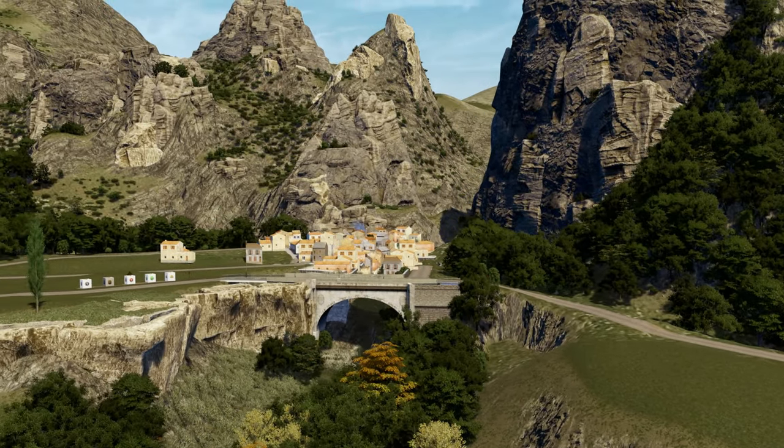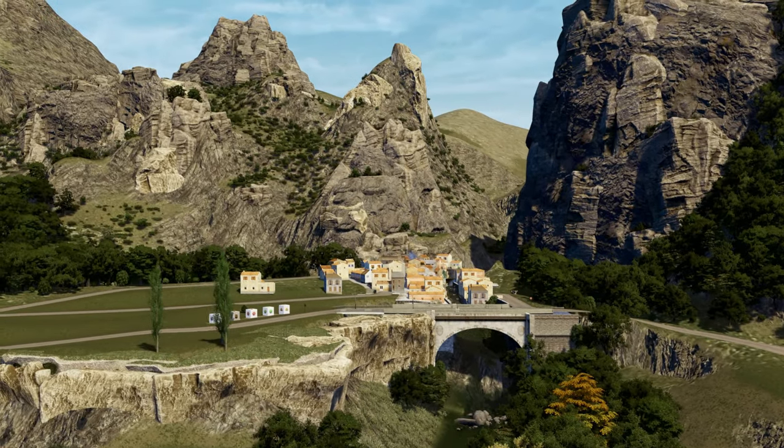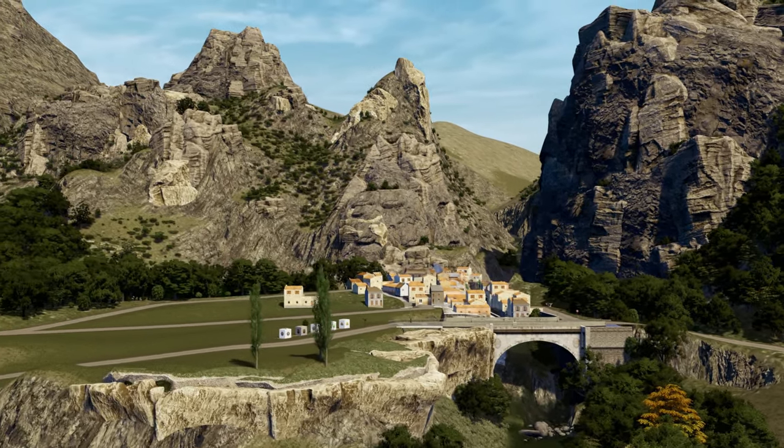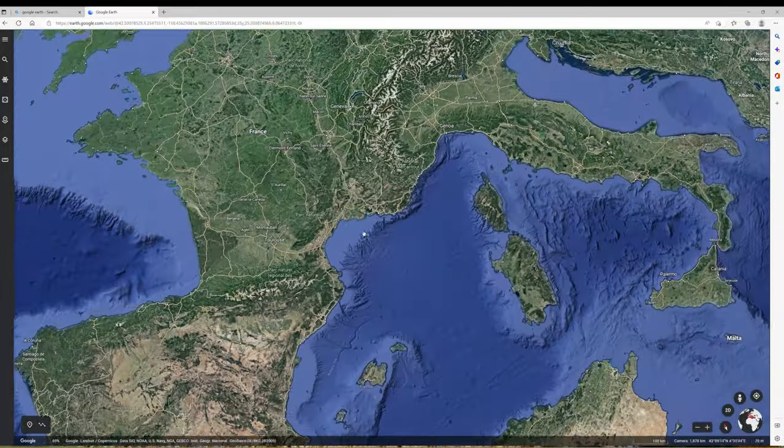Alright, so staying true to the series, we're going to model this off a real-life location. The name of the place that I'm taking the inspiration from is called Moustiers Sainte Marie. I'm just going to call it Sainte Marie because my pronunciation of it is terrible.